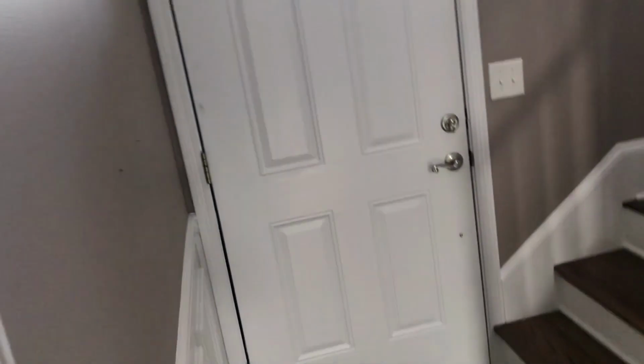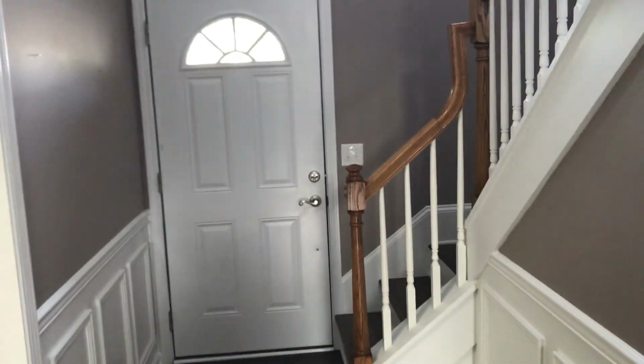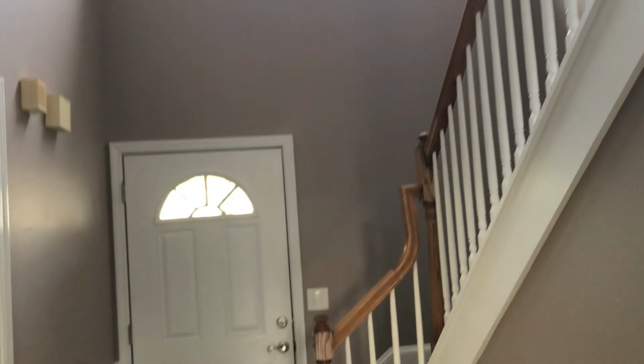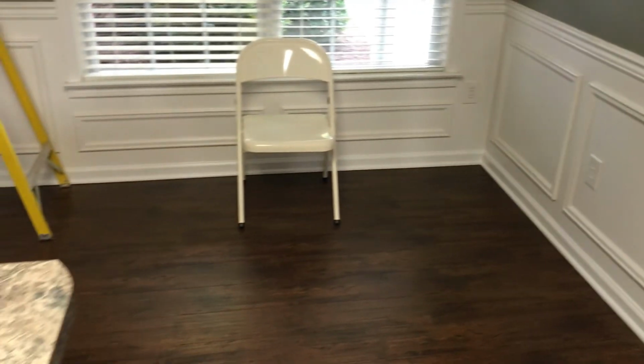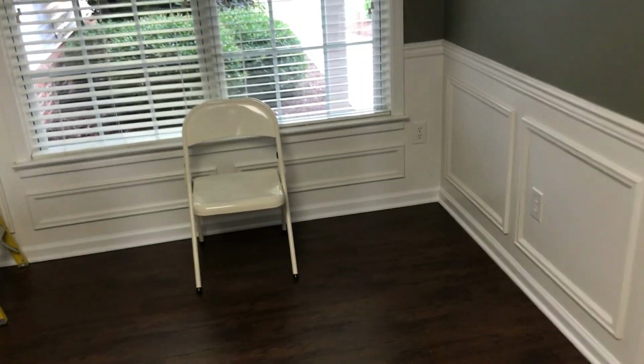Let me take you back out to the entryway. So this is the entryway from this view. High ceiling windows up there. I love the light that comes in. And so in the kitchen, here's another double window. I love it. This little area here, it's not a big eating space, but I'm gonna put a little round table there that'll seat 4 chairs in the kitchen here.